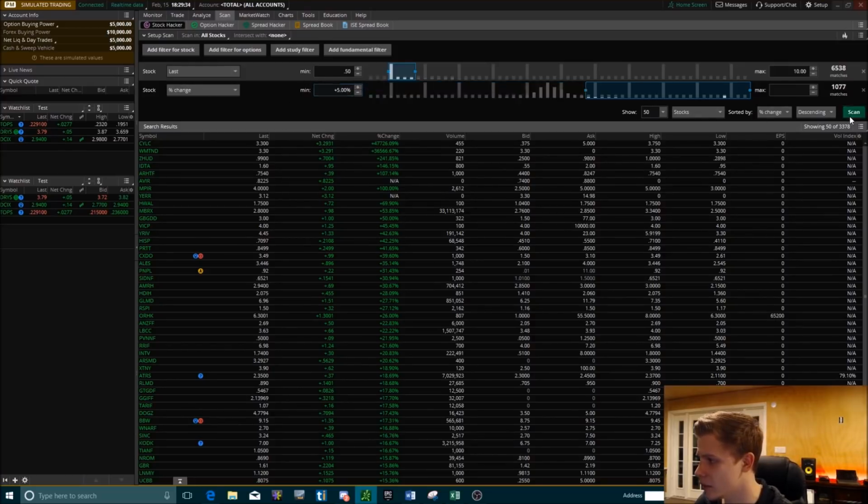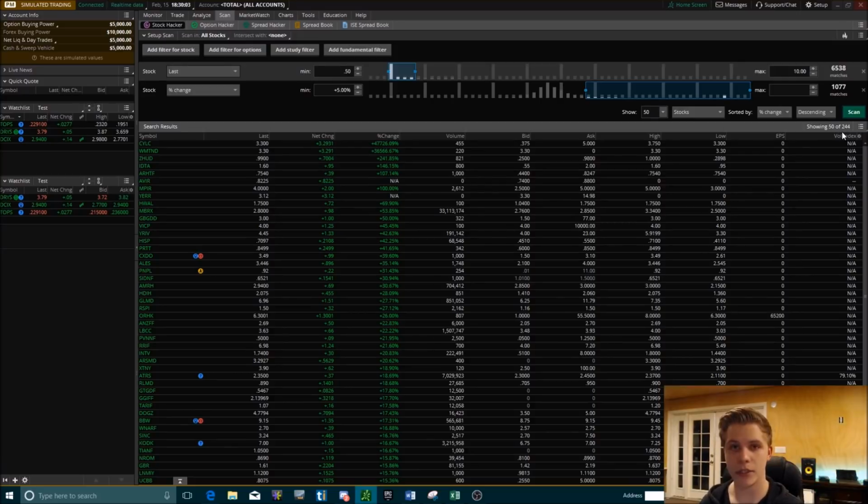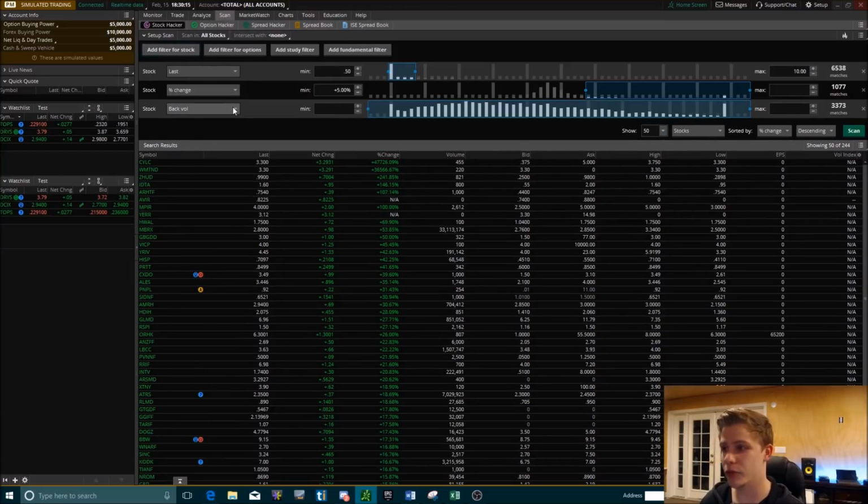And now if we scan, you can see it already narrowed it down significantly, down to only 244 stocks. So that's a very big difference from 3,378 all the way down to 244 only by using 2 filters. But we're not done yet. We need to add one more filter that'll really narrow it down to the exact best stocks to trade.